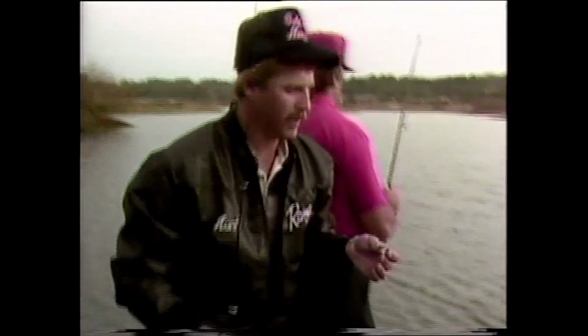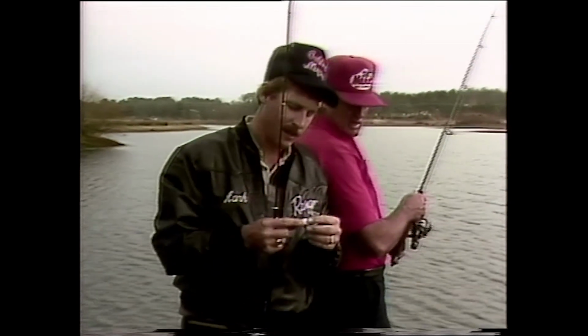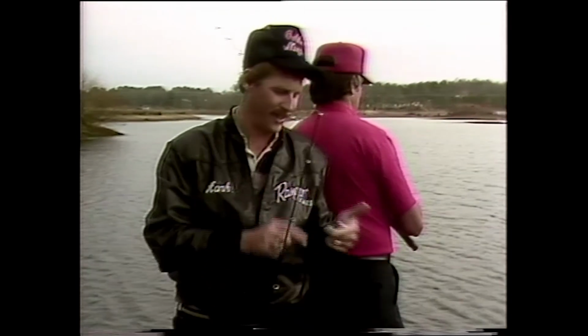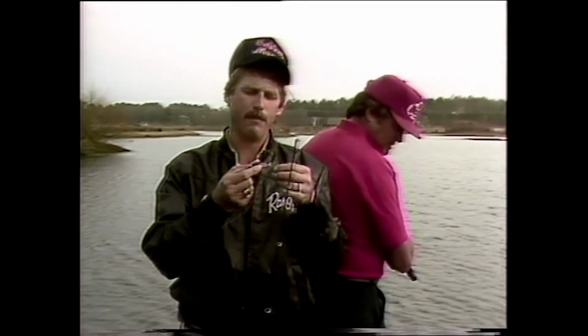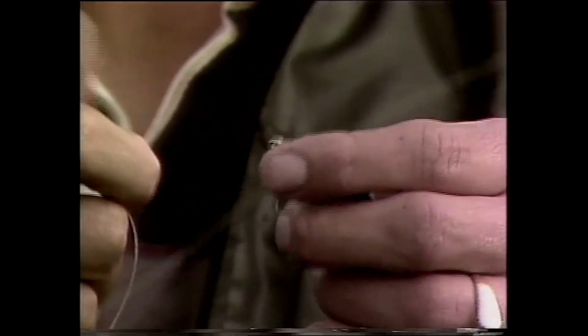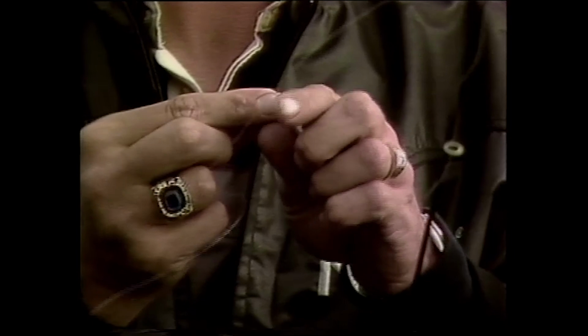I'm gonna put on a little bitty surface plug. Now this little plug, and Tom, you call them topwater baits, don't you? Yeah, that's top water. I call them surface lure. I'm gonna take this little surface lure. It's got a prop on both ends, just a little spinner type on both ends. All you do with this little bait is cast it out there and let it set a second, just pop it along, and those little blades will make the noise.